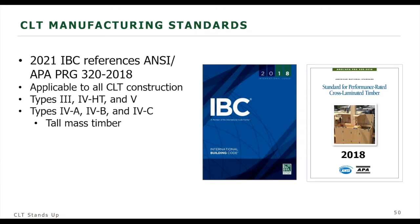And that's the standard that was used to develop the CLT panels that were tested successfully in the full-size test when the ad hoc committee was looking at cross-laminated timber and developing the 14 code changes. So again, going to tall or doing mid-rise construction that is currently allowed in the code, ANSI APA PRG 320 2017 is applicable.